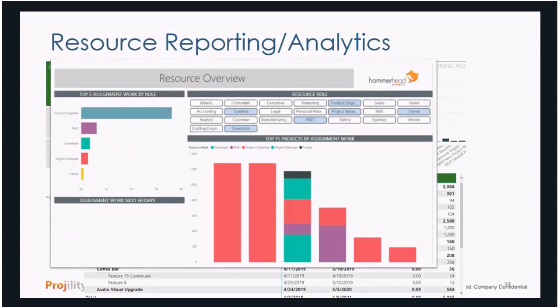And then what I can do is I can go to the bottom right and see the top 15 projects that are consuming those engineers. And I can see the names of those projects below. So I can see there's 2 projects here that are consuming the bulk of my capacity of my resources.